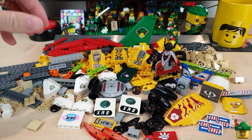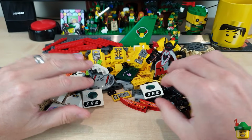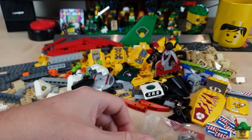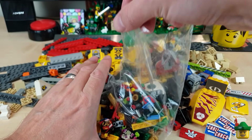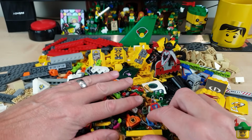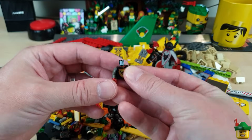Now this seems to be absolutely packed and stacked full of goodies. So I'm going to take them all out here. This seems to be where all the lovely minifigure pieces are. And this is where, I'm going to have to keep up the pace, I think, because there's tons.